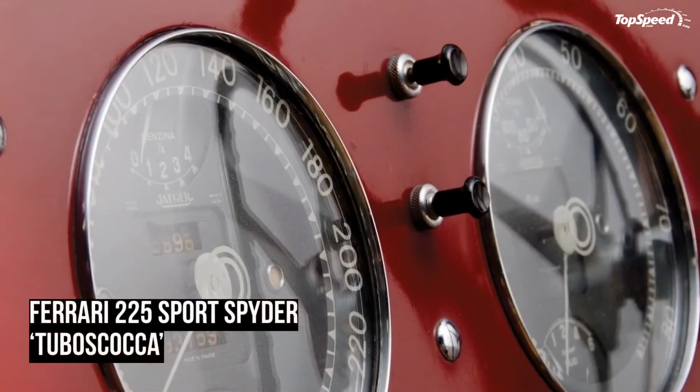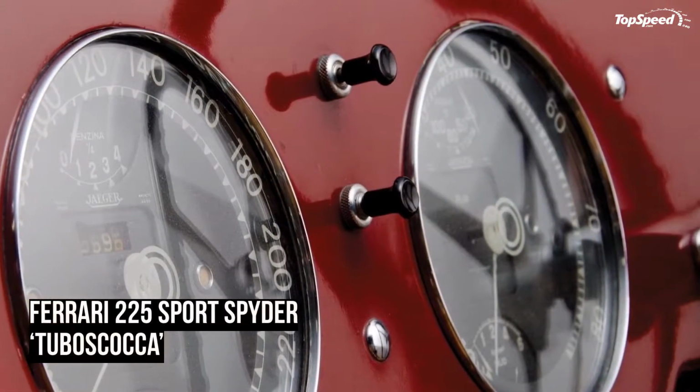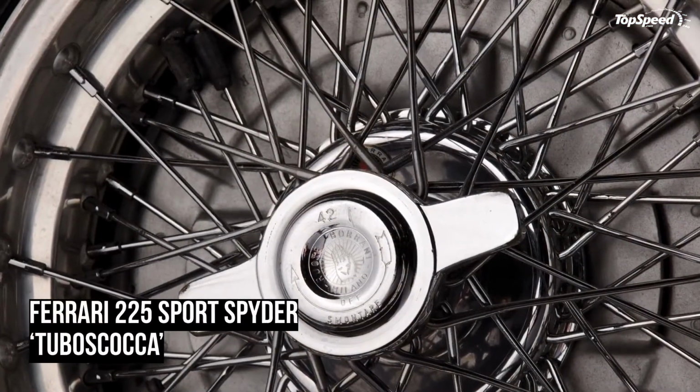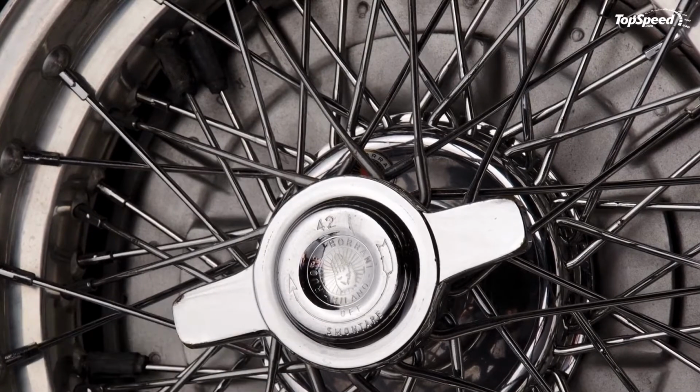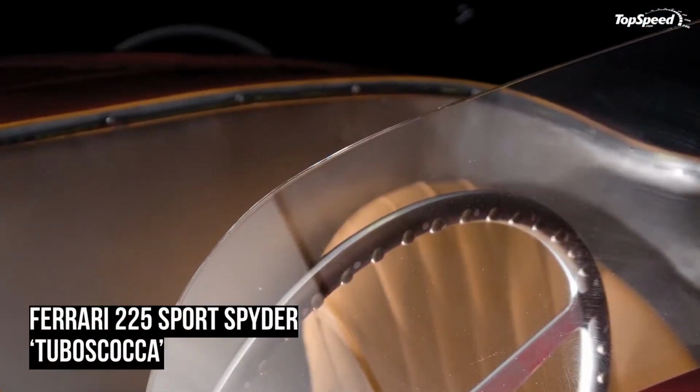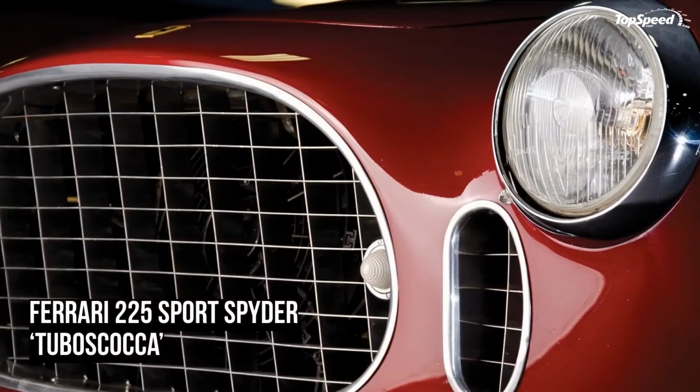In order to make this car a little more drivable, it has a full-length windscreen installed. Overall, this exterior is flat-out sexy. There are few things in this world that are more beautiful than a 1950s Ferrari, especially one with the Vignale touch applied to it. Interior.